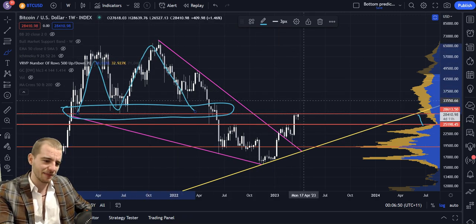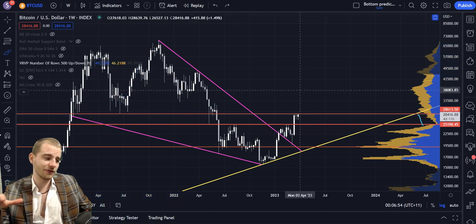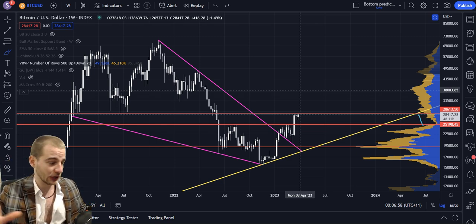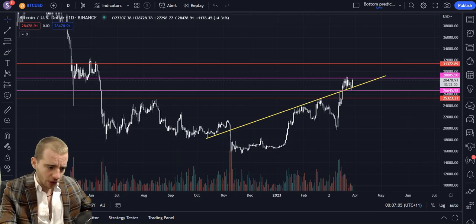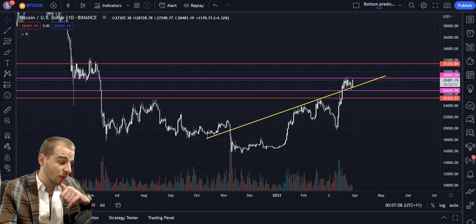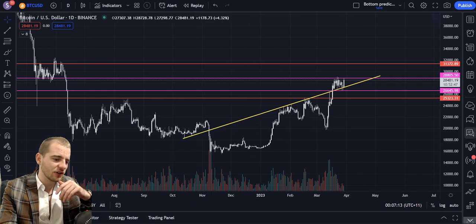So if we were to get above that in the weekly candle close, which closes in 4 days, by the way, it's very unlikely that we would go down for new lows at any point, regardless of what happens in any sort of macro situation whatsoever. So, big stuff going on here, but so far we haven't broken out yet. Still rejecting.